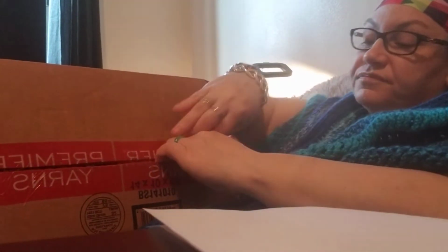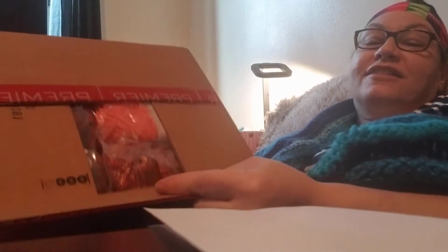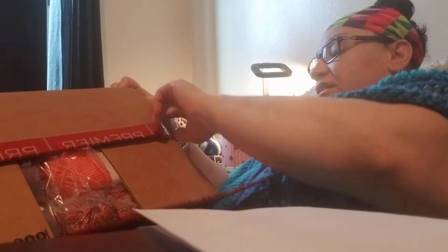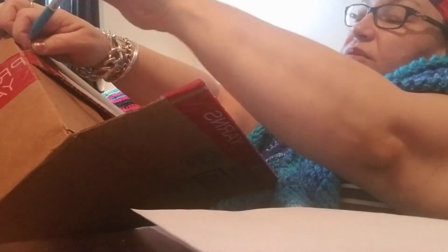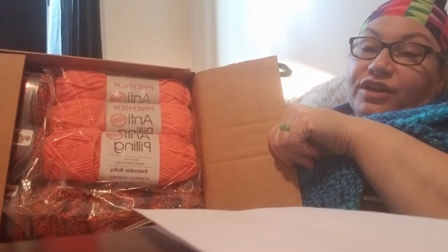I didn't look at the slip, so I don't know what's in here either. Oh, I see glitter. I see glitter right away. Can you see it? Ooh. Glitter from my Yarndom. The queen is happy. Goodness, the other one popped open. This one doesn't want to. Oh my goodness, what's that? Oh, what better way to start your morning?